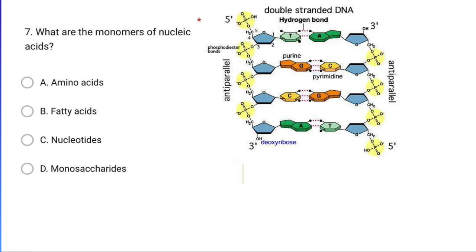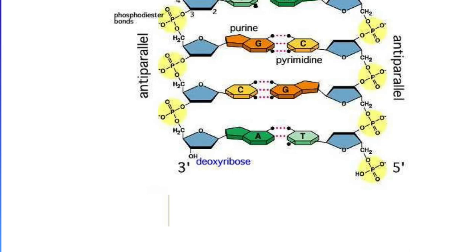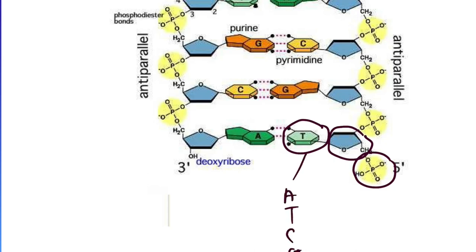Okay, and then what are the monomers of nucleic acid? Simple and direct to the point. It should be nucleotide, there is no other answer. Okay, so you can look at the structure of nucleotide. If you need to recall, it consists of phosphate, and then it has ribose sugar, pentose sugar, which could be ribose or deoxyribose, and also consists of nitrogenous base. Which you learned, it has A, T, C, G. Okay, if it is DNA, it is thymine. If it is RNA, it is uracil.